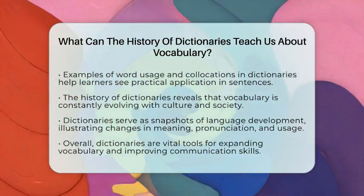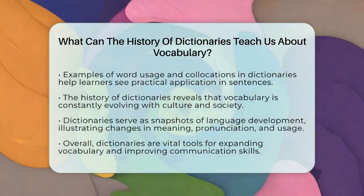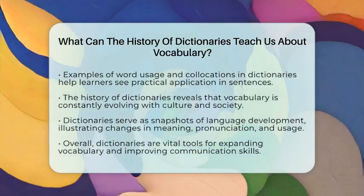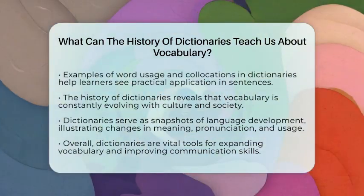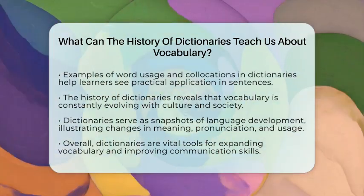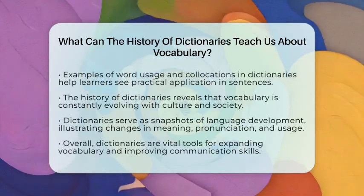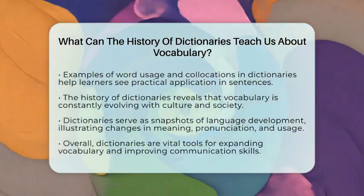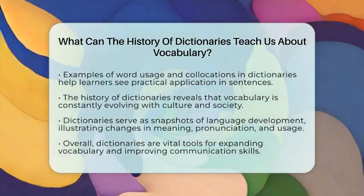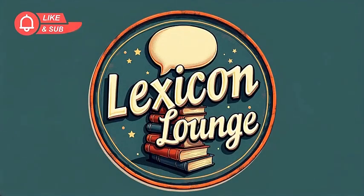In the end, the history of dictionaries teaches us that vocabulary is a living thing. It grows, shifts, and adapts as people and cultures change. Dictionaries are like snapshots of this ongoing process, showing us how words develop in meaning, pronunciation, and usage. They are essential tools for anyone wanting to expand their vocabulary and communicate more effectively.